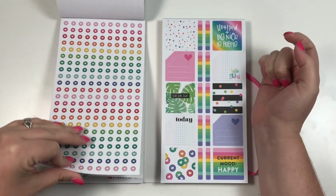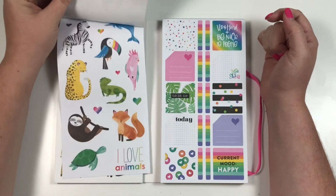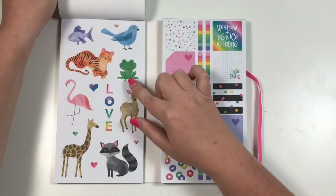And again, you get two pages of those, and then you get the cute animals. These are clear, these are paper, these are clear, these are paper.